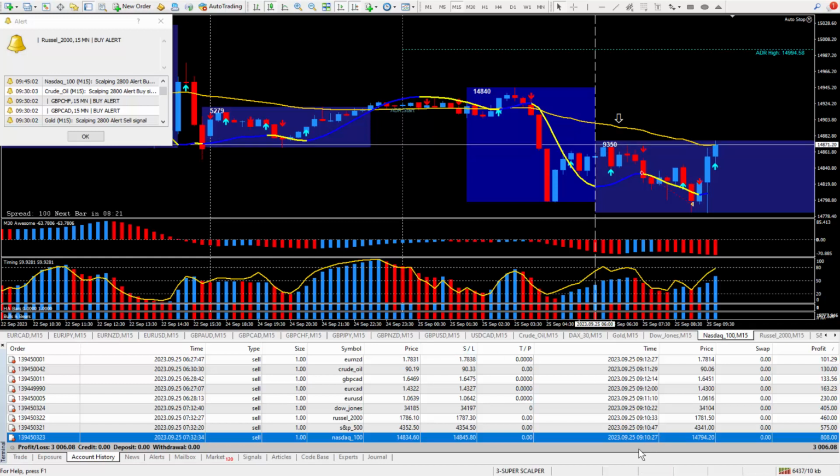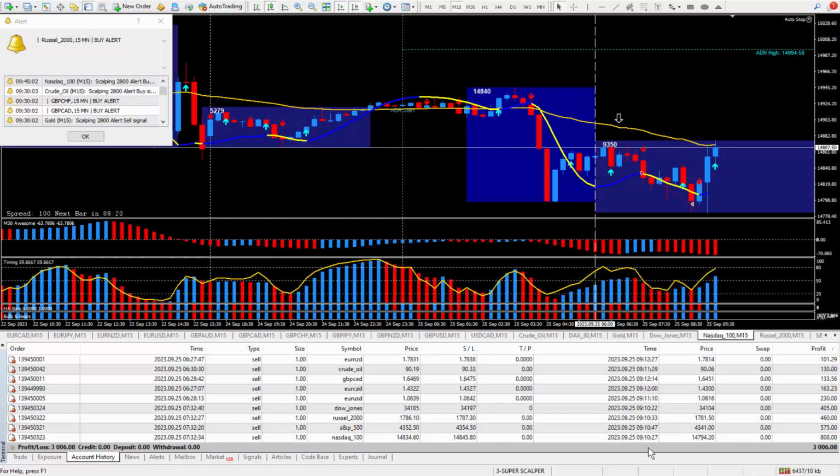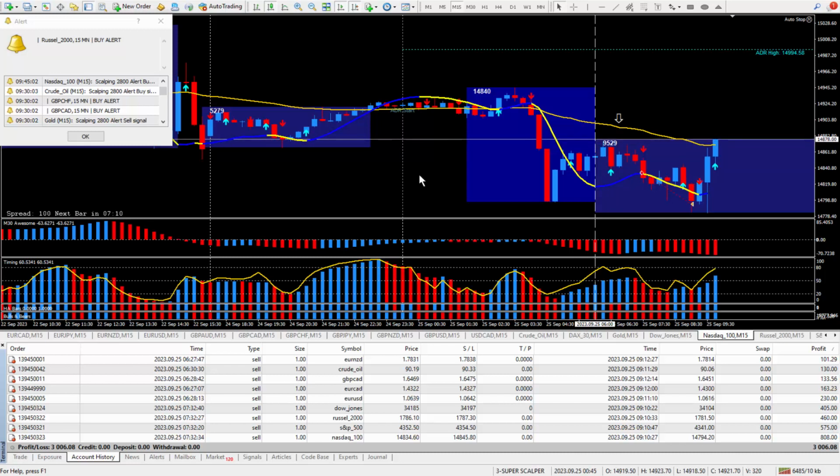So another great day of trading using my super scalper along with the daily trade plan. I knew it was going to be over 200 pips and ticks. The grand total came to 374 pips and ticks, and all of those pips and ticks paid out $3,006. So if your system's not producing like the Super Scalper system, I recommend you get your hands on it. And don't forget about the daily trade plan.